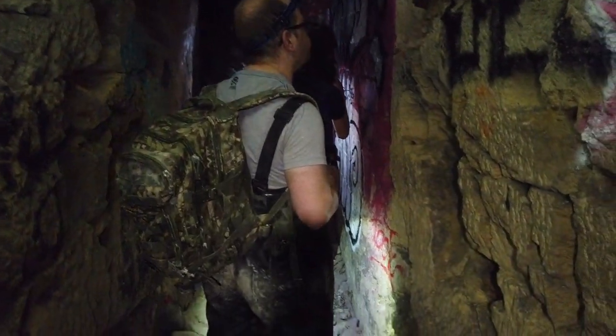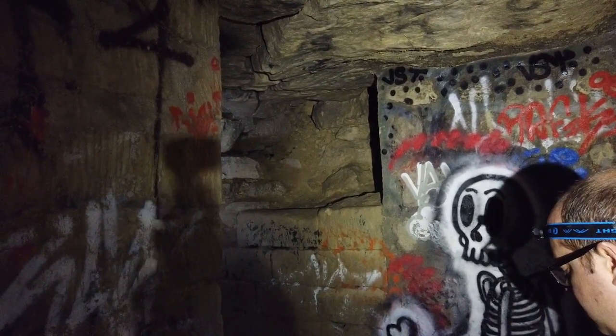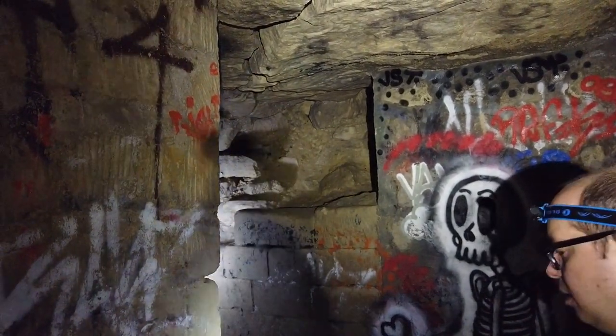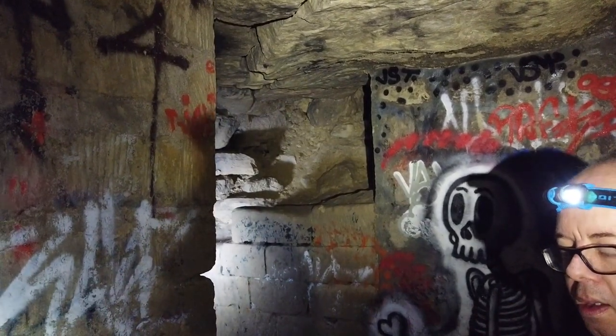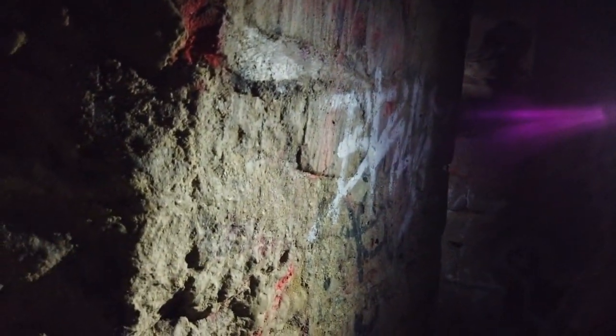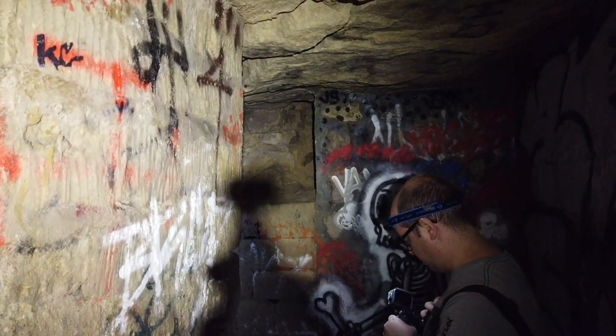But let's continue on. This bit and through there is one of the main ossuaries. So we're going to crawl through there in a minute once the other groups come out and take a look. And for those that don't know, what's an ossuary? Well, it's the final resting place of the bones that they moved out of the cemeteries, which we'll explain later.